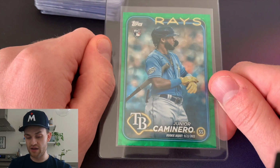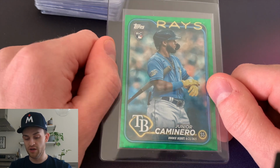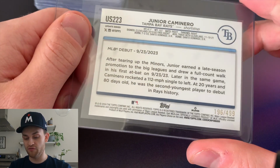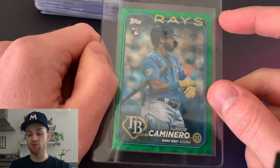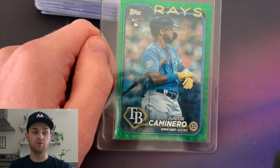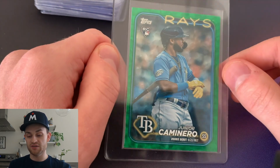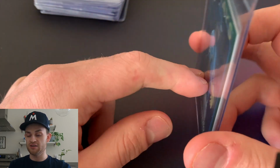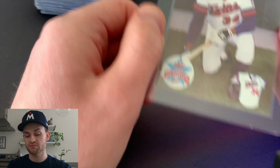Then next up, I've got this green foil from Topps Update of Junior Caminero. This is his rookie debut, numbered out of 499, as you can see right there. And this one I actually pack pulled myself, had it on eBay for a little bit, and it didn't really sell. So now I'm just going to send it to PSA. I think there's a good shot at this one getting a 10 as well, and we will probably sell that one as the next season approaches.